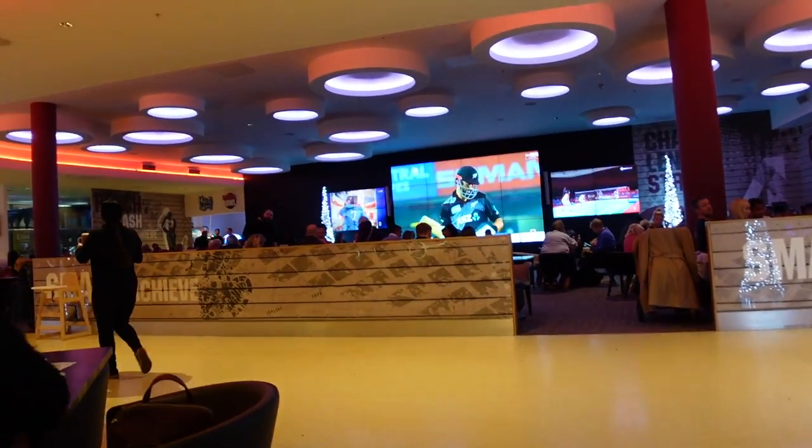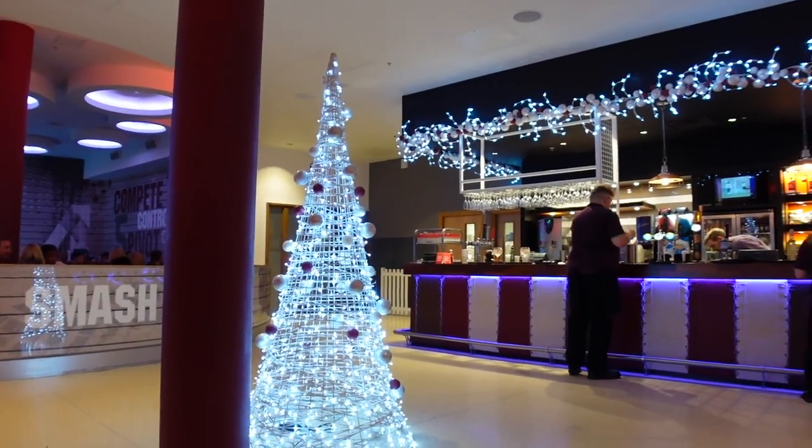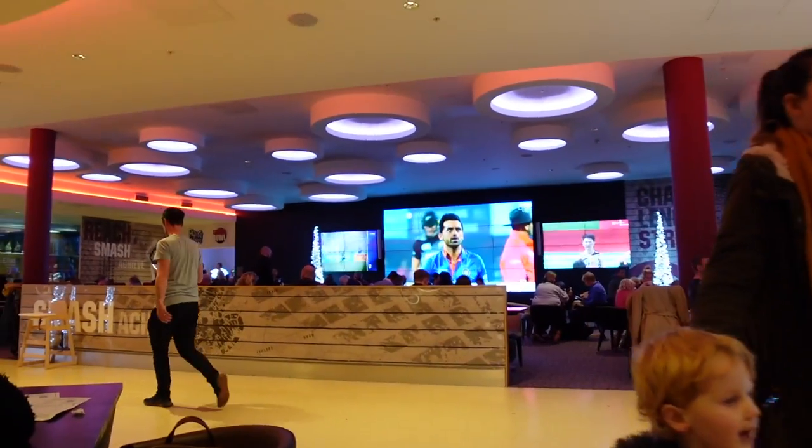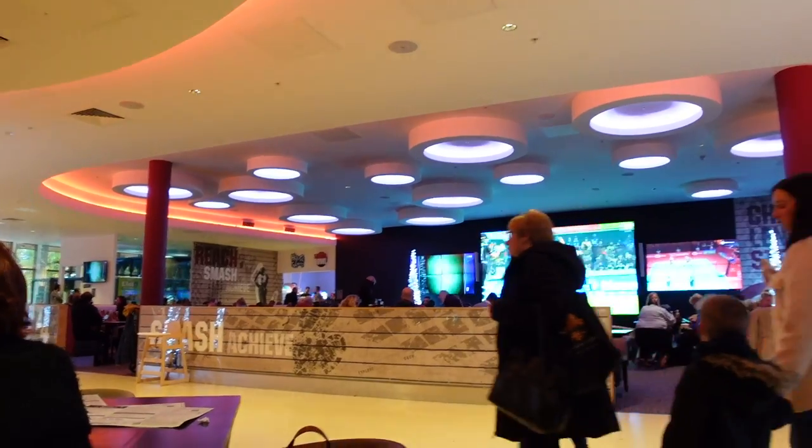Being a sports bar, you've got screens absolutely everywhere. It's really cool, massive, massive place. You can all pull up your tables, and get all your tables together.